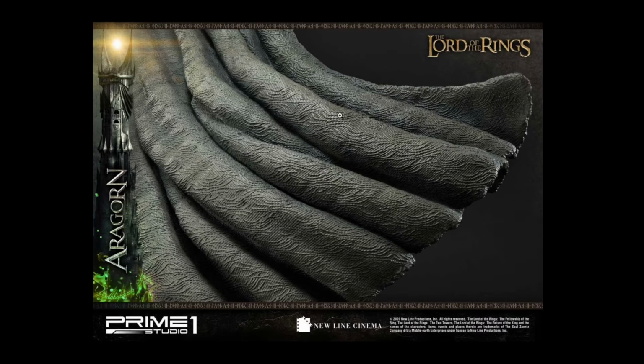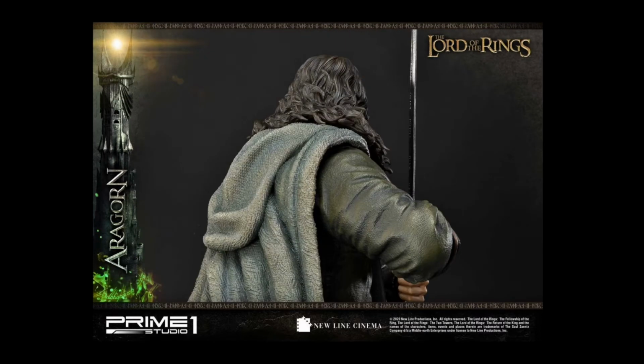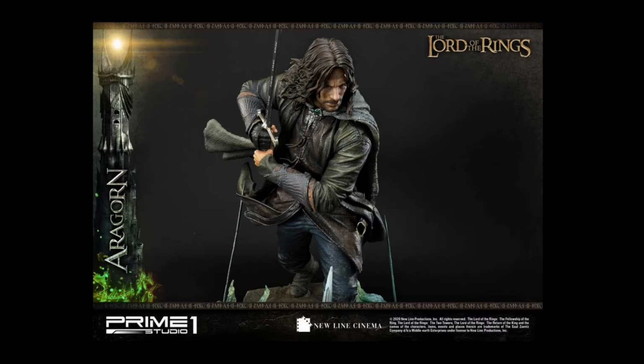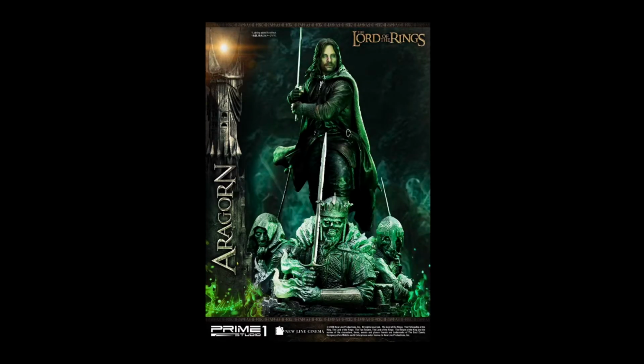Like, you can see the detail in the cape, all the texture there. That's super cool. Let me go back to this one. I just skipped, but man, look at that. That's super cool. Love that detail. Love the stone look. And the colors, well done, well sprayed. This definitely is very well done. The paint job is fantastic. Man, love this piece. And again, look at that with the base.